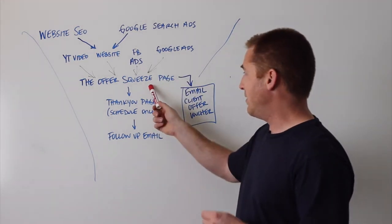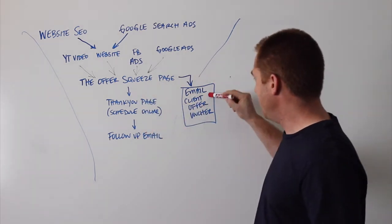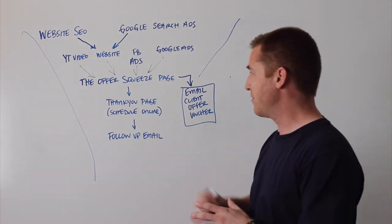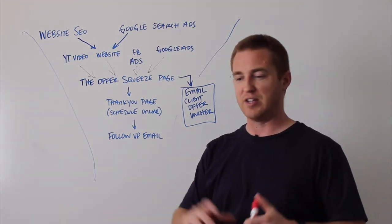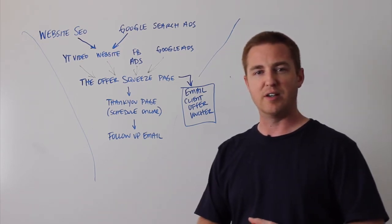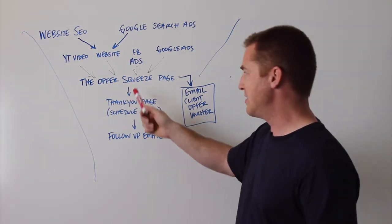So once they've filled out the squeeze page and they've clicked submit, automatically, and this is all, like I said, done automatically through software, we send them an email with the offer, with a voucher that says, here's your 10% off voucher. They can take a screenshot with their phone, or they can print it out and take it in when they come in for their appointment. So that happens automatically when they click the submit button on the squeeze page.